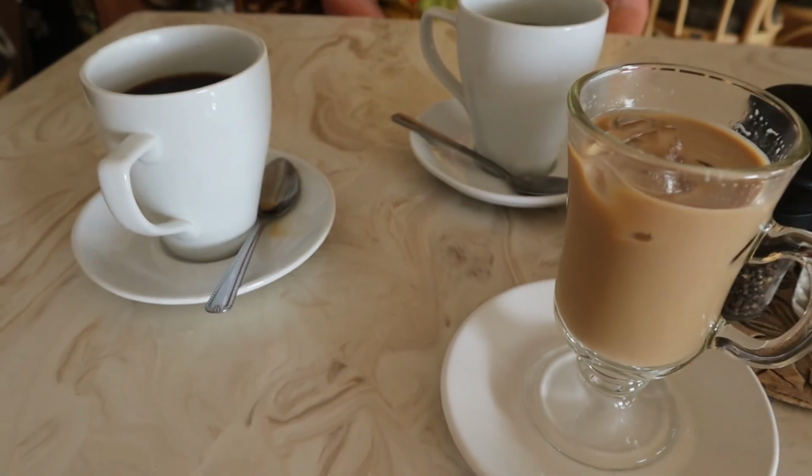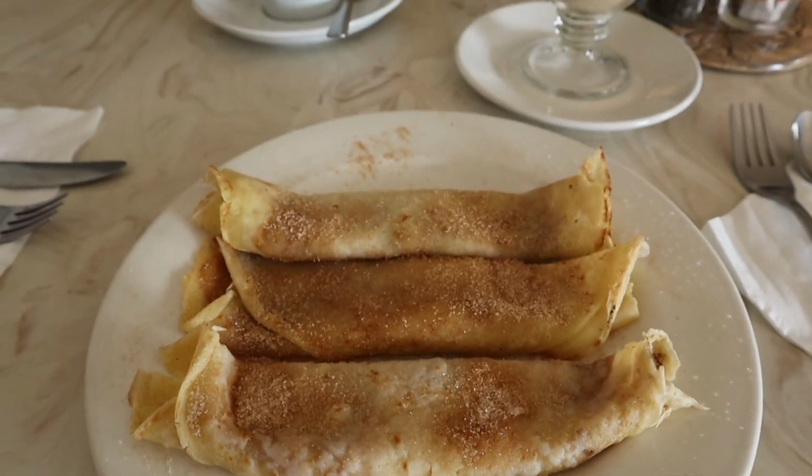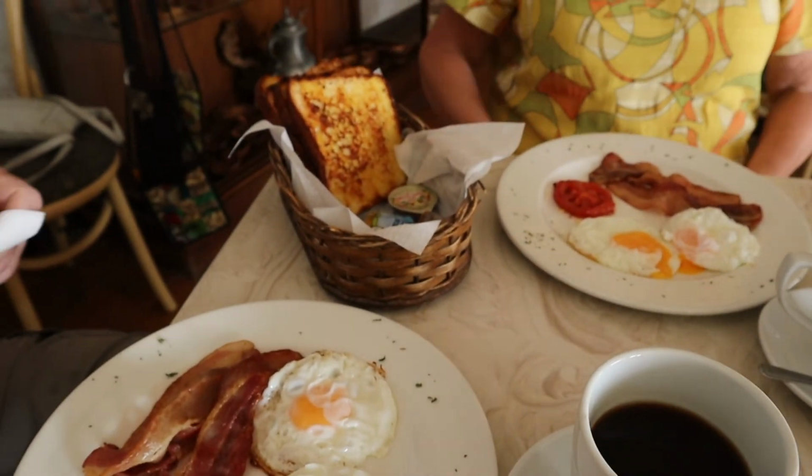Good morning! It is day 4 of our road trip across the south of Namibia, and we have made it to Kolmanskopf, which is the ghost town near Luderitz. And first we are going to have a lovely breakfast, and then we are doing the guided tour. There is one at 9:30 and one at 11, on Sundays and holidays at 10, and I'm really excited. It's looking very promising.